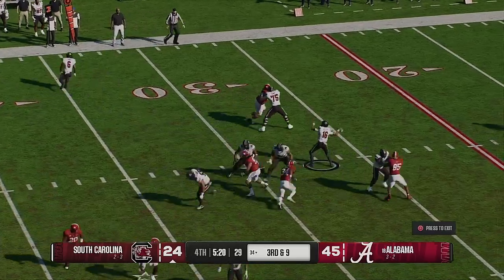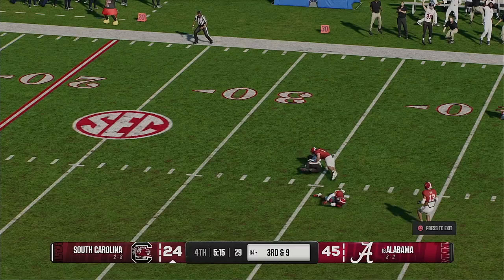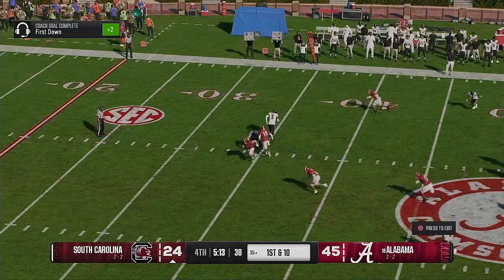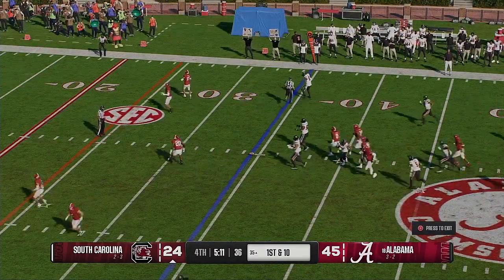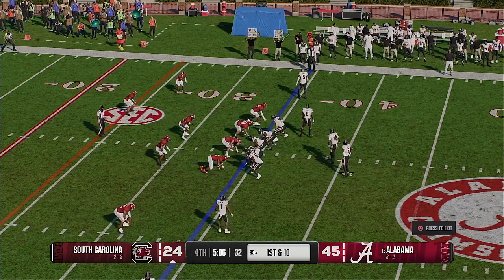Trying to move the sticks on third down through the air. Fires one high and deep. It's complete. A huge pickup. And they'll do more than move the chains. They'll move that thing more than 30 yards down the field before he's finally stopped.